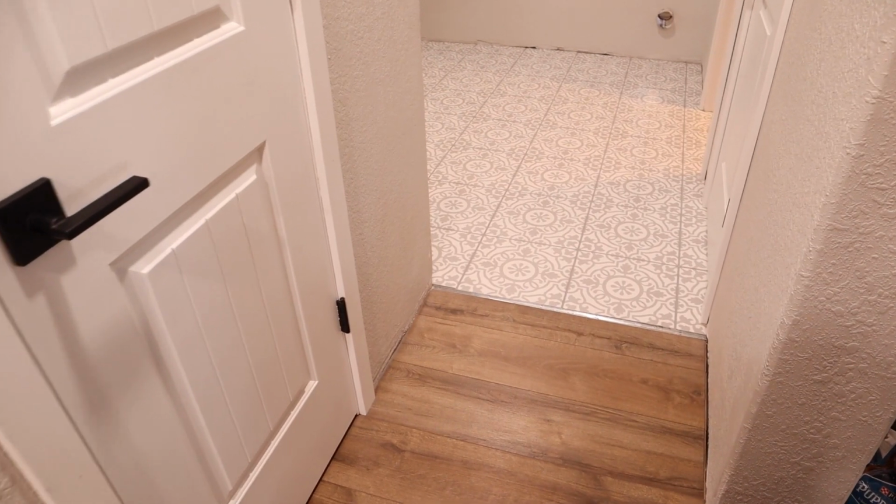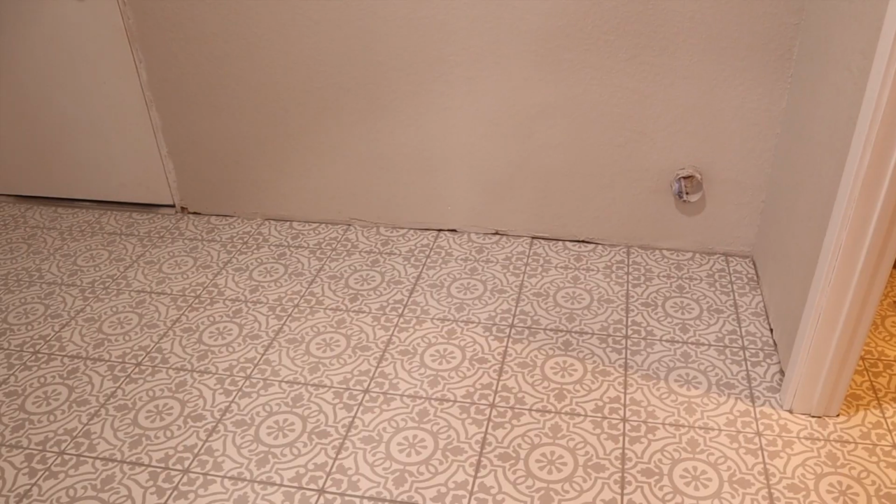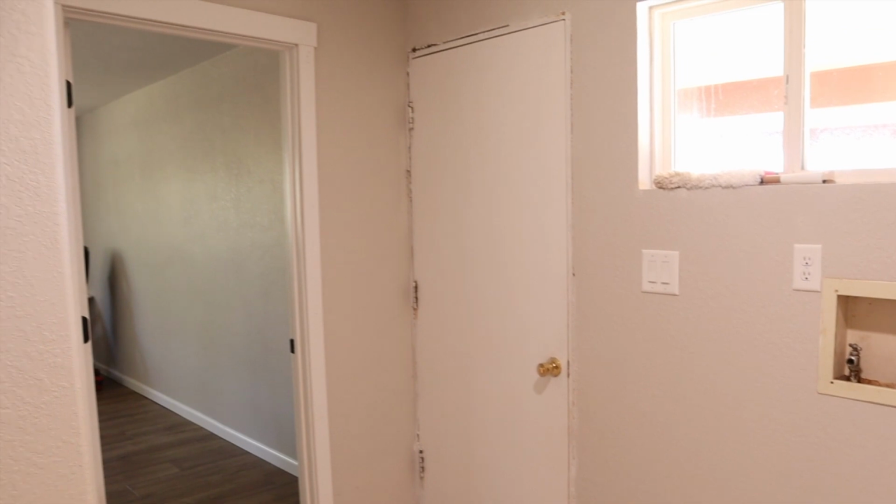Okay, so the tile is completely done here in the laundry room and this little bathroom. It turned out so amazing. This is beautiful tile. Jalen did an amazing job on it. I'm so glad that we went with the gray grout. I think it just really blends in well. Obviously, we still need to put the washer and dryer back in here and finish doing the trim on this door. He did get the trim put on all of these other doors.